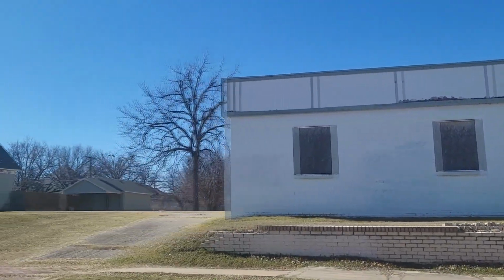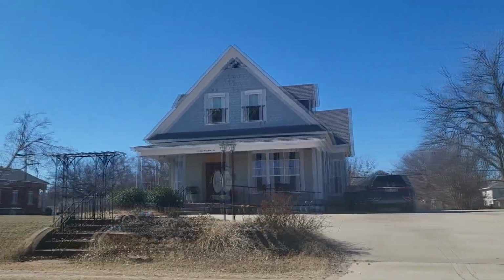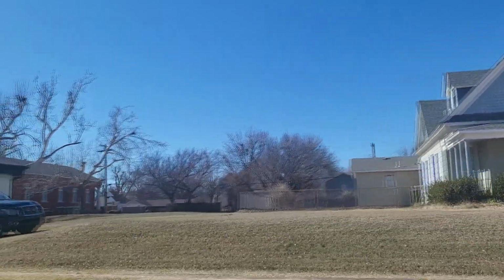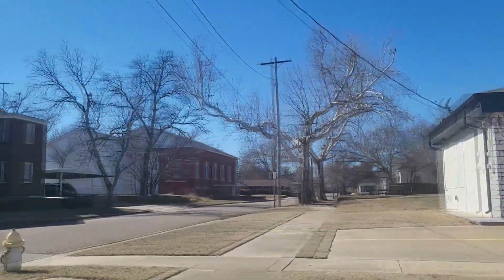If you're ever coming through Oklahoma on I-40, it's worth a stop for a quick run through town, seeing some of the interesting sights.